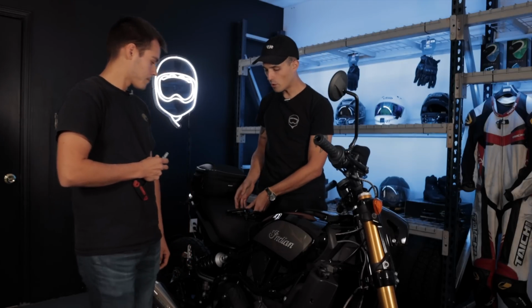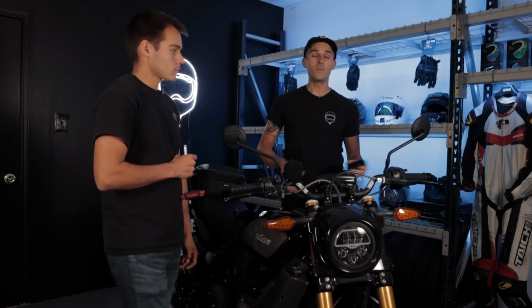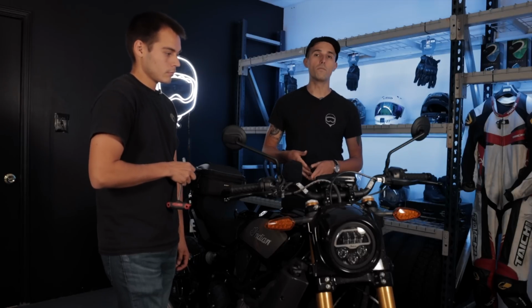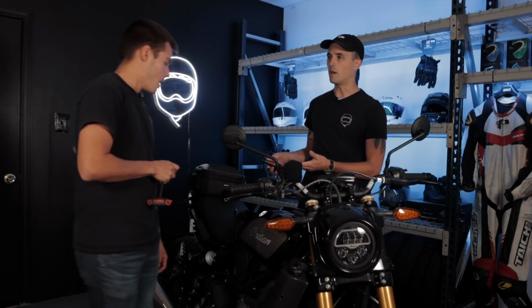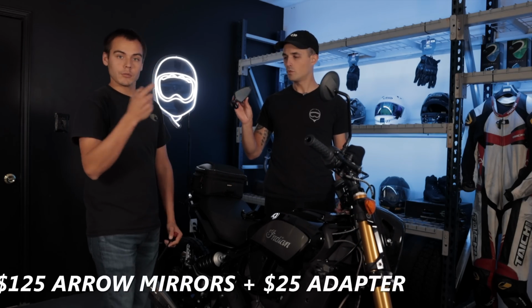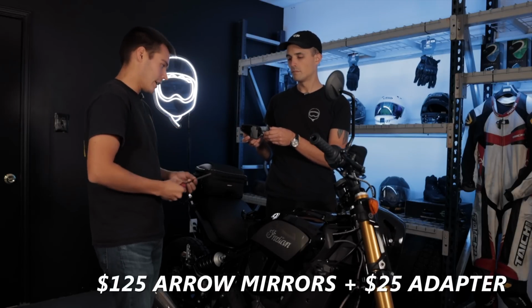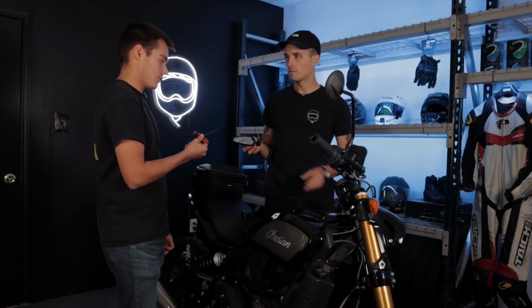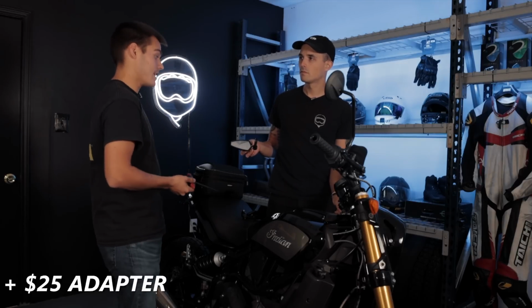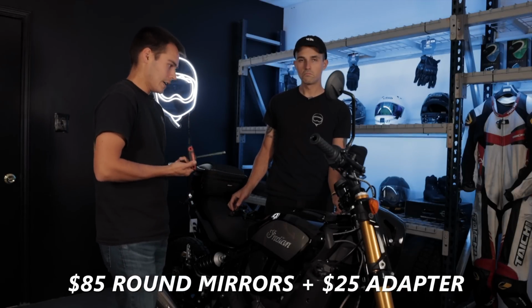Right. Sometimes on these handlebars, you can get into a situation where you actually have a little space that you can just put the mirror on without taking anything off. But that is pretty rare, and it will depend on your motorcycle. Josh, what is the price point on these bad boys? So we have two options. These aero ones are about $125, $25 for the adapter, so you're in it for $150 for the really clean, sharp look. And also the round foldable ones from CRG as well, those are $85, so you're in all in $110 once you get adapters as well.